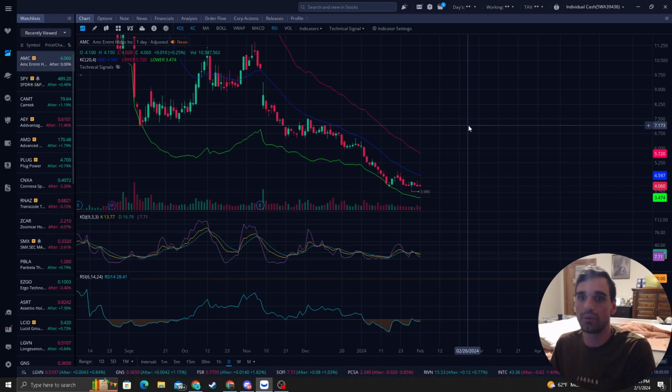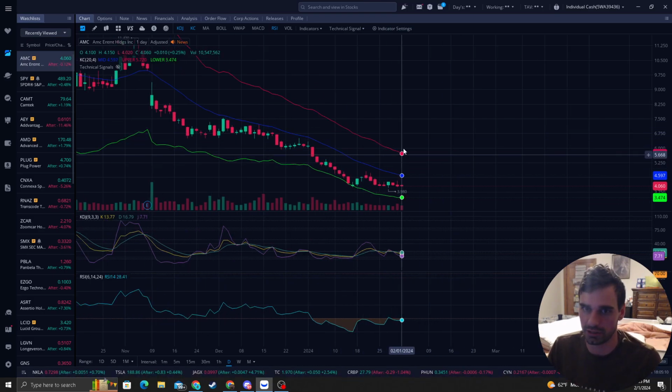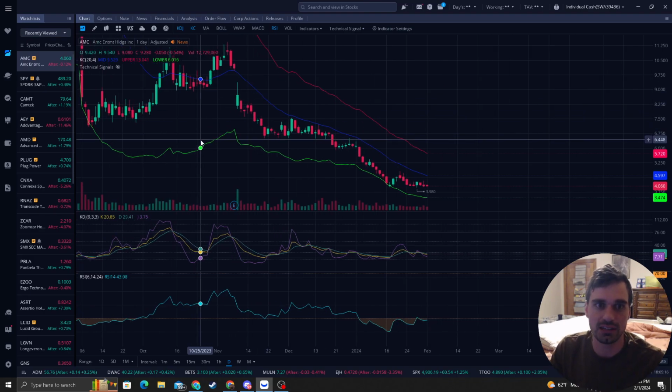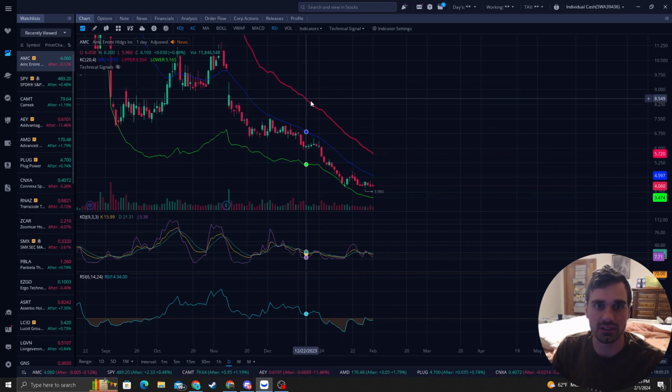You want to know where your bottom is, and you want to know where your short-term price target is. Your red band is more of your midterm target. And once this price goes up, you want to see these bands go up, and that takes time. As you can see, it took a lot of time from this price to go all the way down to here. This is a lot of daily candles, but the bands are all down.